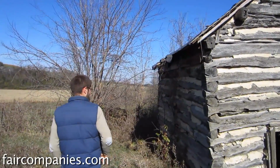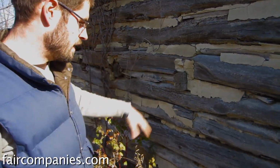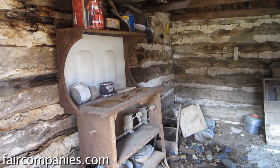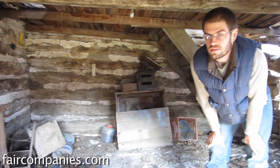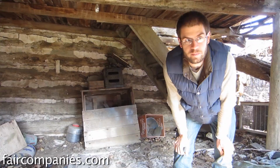This particular house was probably built sometime in the 1850s. You'll notice the whole building is kind of sunk down into the ground, probably a foot or 2 feet maybe. So inside the ceiling is pretty low. I don't know how long this thing has been abandoned, probably close to 100 years I would suspect.